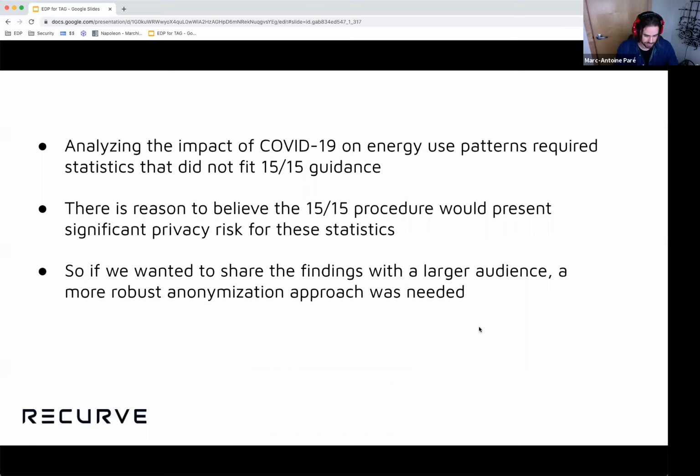What were we hoping to do here? Well, COVID-19 and shelter-in-place, massive impact on energy usage patterns. It's essentially an existential problem for the energy efficiency sector. As a result, we didn't have good anonymization guidance for the types of statistics that we wanted to prepare to understand that impact. As you saw from the outlier example, there was reason to believe that leaning on the existing precedent in this sector would lead to undue privacy risk.